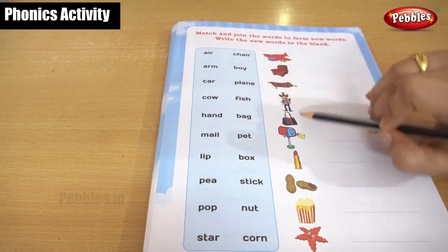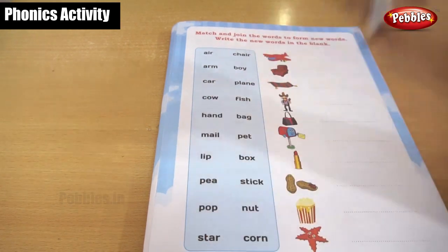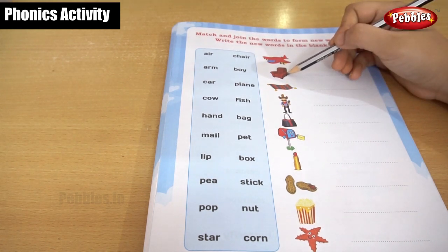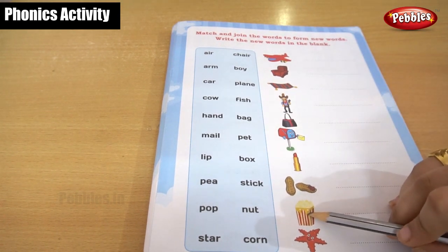Here the pictures are given. First we are going to find out the pictures. Just name the picture, then we can go to this section. Listen. What is this? You already studied this. Yes, this is an aeroplane. Very good. And this is, tell me, what is this? Come on. Let's find it out. This one, what is this? Yes, this is popcorn. Very nice.